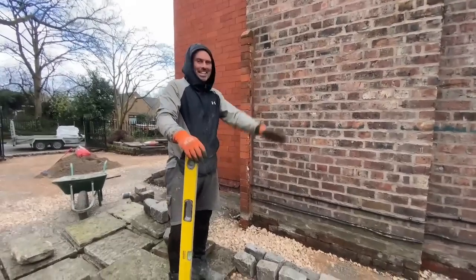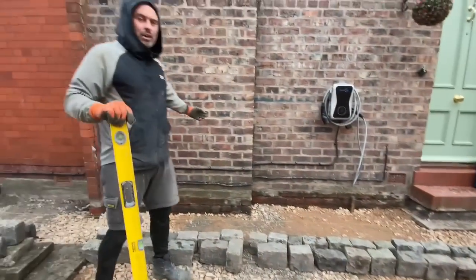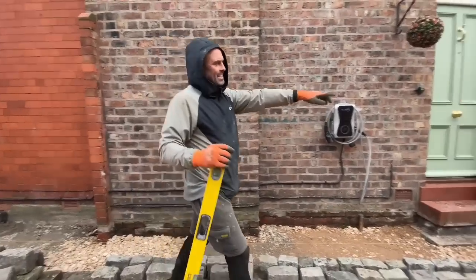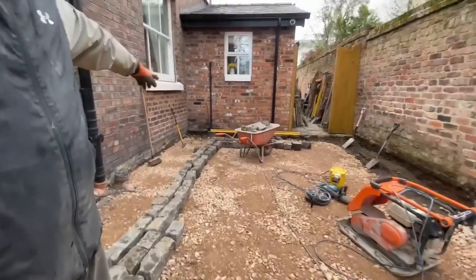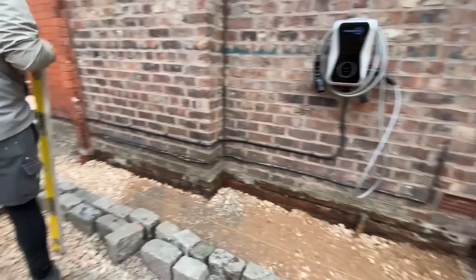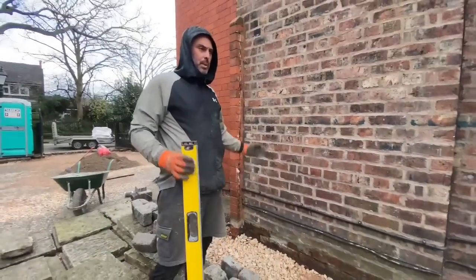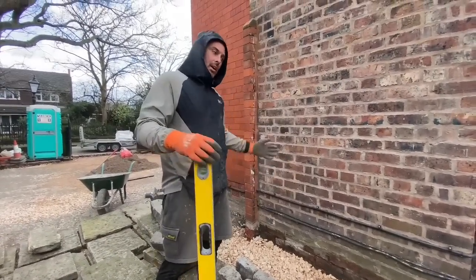Okay, so we're setting the line up down here to put these sets in, and as you can see, you've got loads of nips and gullies and steps there in the way. So what we've done, we've set the height at that end, put a set in there at the right height, that end off the grid, and then this side here, that's our starting point there as well. So we've got the line set up, so we're just going to mark various spots along the line and then treat each individual section on its own.